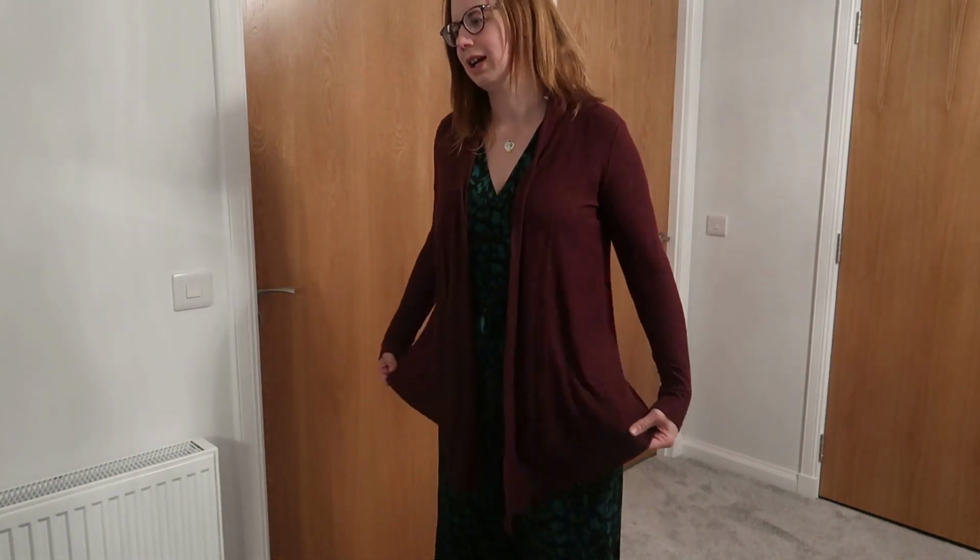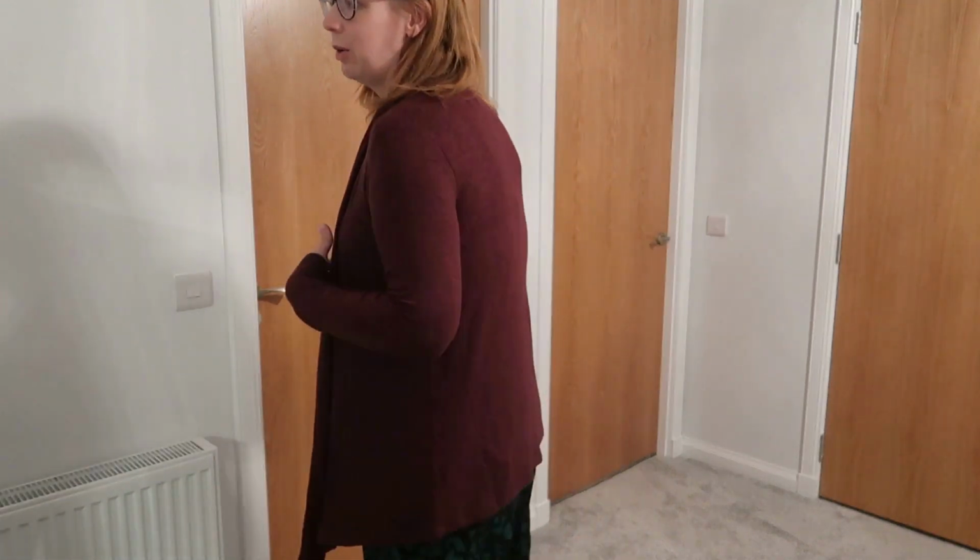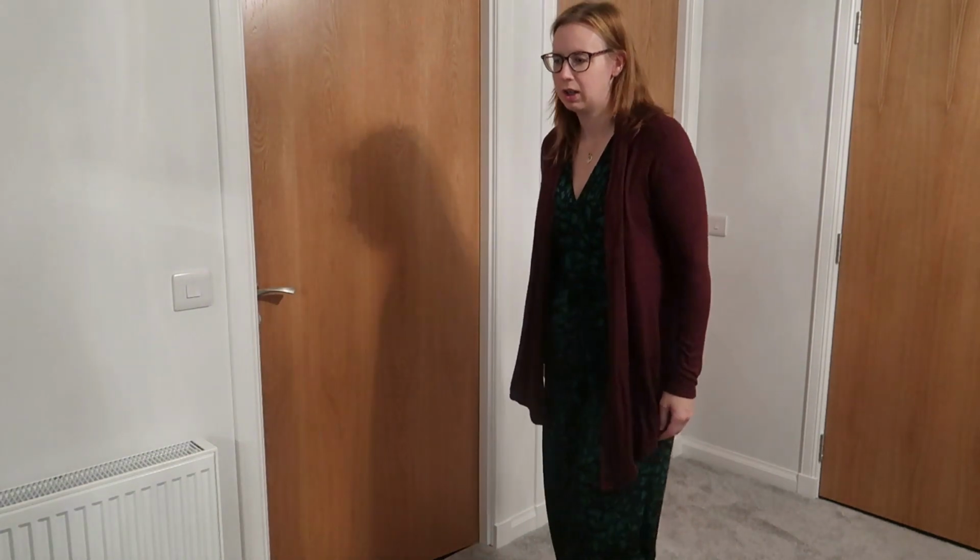It's long, which I really like. I think it's a good size. I do like the colour. I think with a white t-shirt, a long white t-shirt, it would look really smart with some jeans. So yeah, I do like that.